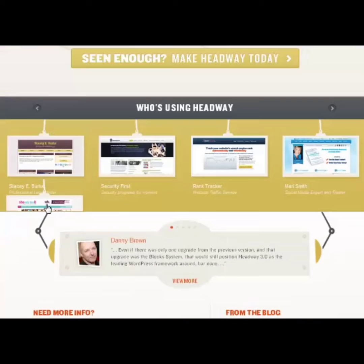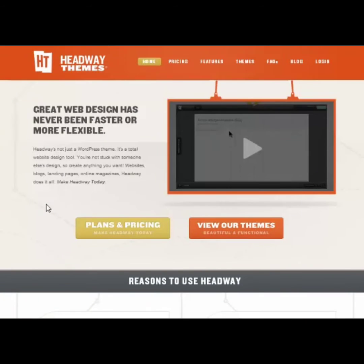It's simply a drag and drop editor, so it's just incredibly easy to use. I don't know if they have a demo. They don't really have pictures, but you'll see when I show you. You just simply drag and move stuff around to make edits.